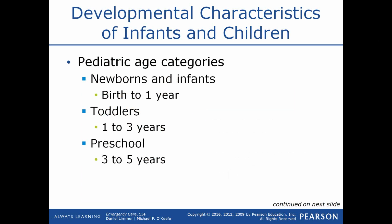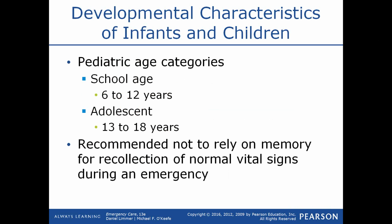A newborn or an infant is from birth to 1 year of age. Toddlers are from 1 to 3. Preschool are from 3 to 5. School-age children are from 6 to 12. Adolescents are 13 to 18. So even though we think that perhaps a 17-year-old is an adult in some eyes, you're still considered a pediatric patient until after you turn 18.